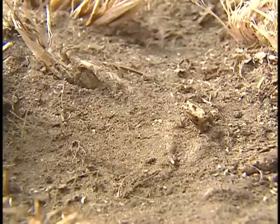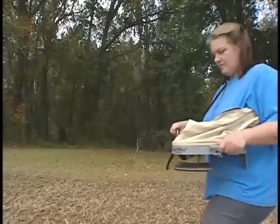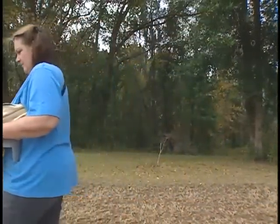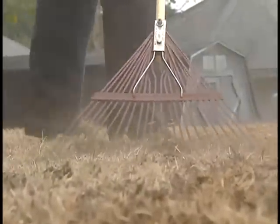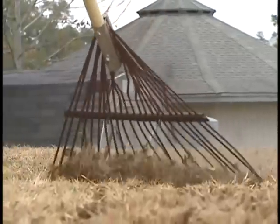Broadcast the wildflower seed over the area. If you are going to seed by hand, dilute the seed with slightly moistened vermiculite or sand for best results. Then rake or drag the area to get seed to soil contact. Be careful to plant only as deep as the seed is thick. If you have any questions, contact your local county extension agent or a local native plant nursery.